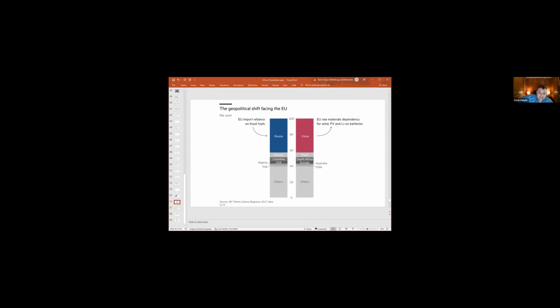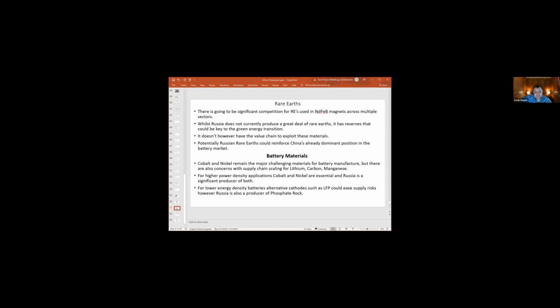But I think, revisiting this in the context of Russia's war in Ukraine, we can see that actually quite a few of these different materials have connections with Russian and Ukrainian supply. And so in conclusion, there's so much competition for a whole range of different materials across a whole range of sectors. And at the moment, because of this inexorable demand, we're scrabbling around the world to look at where we can produce these materials from. And for Russia, there are materials that it produces at the moment. There's also enormous potential for production from some of these reserves.